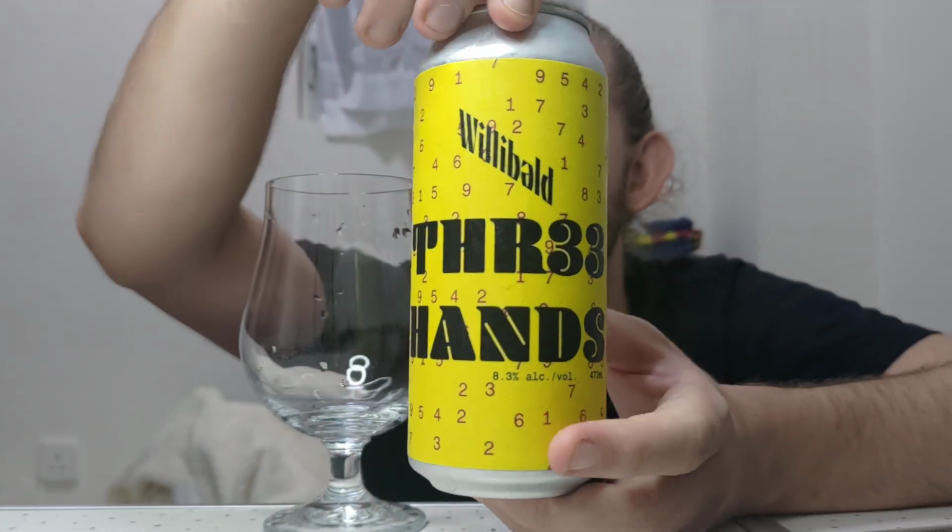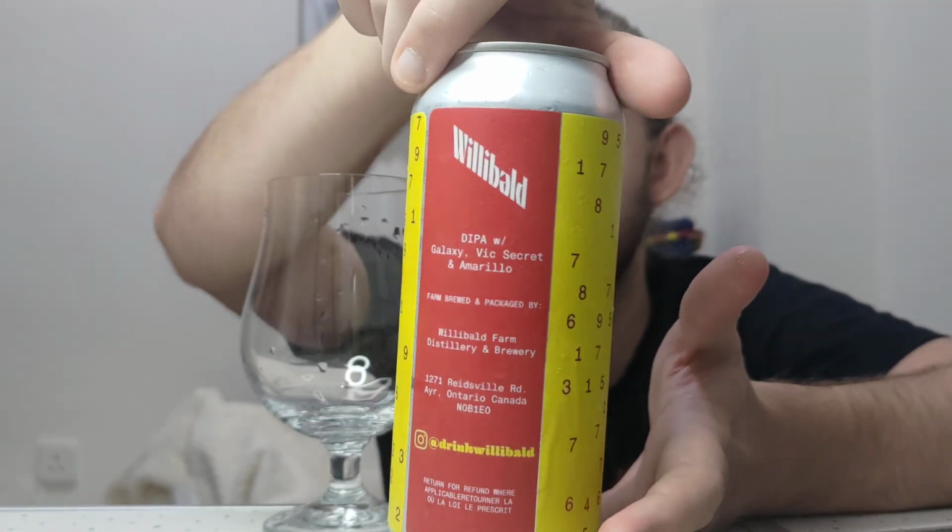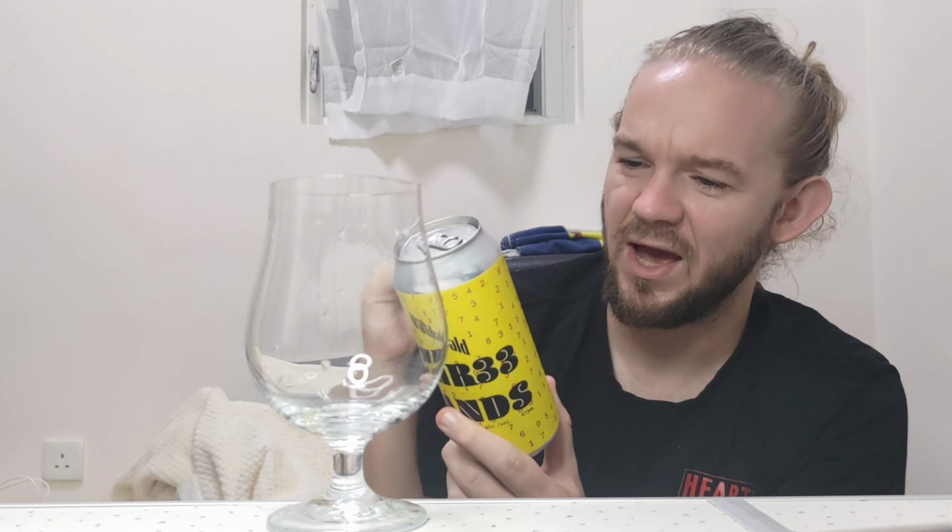Looks very nice there. You can see three hands. Willibald again on the back. It tells you a little bit about the beer. So this one, from what I gather, is a New England Hazy Imperial Double, whatever you want to call it, IPA, and this one is hopped with Galaxy, Victoria's Secret and Amarillo. So some nice tropical hops in there, as well as the orangey character.